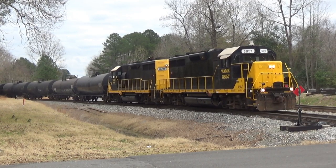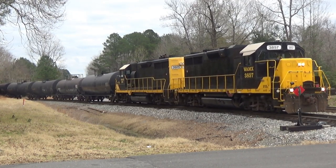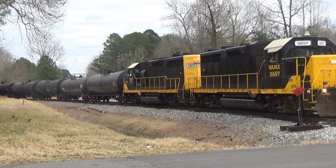The conductor took notice of my cap, which sported the Louisiana Southern logo and had a train yard embroidered on the side.